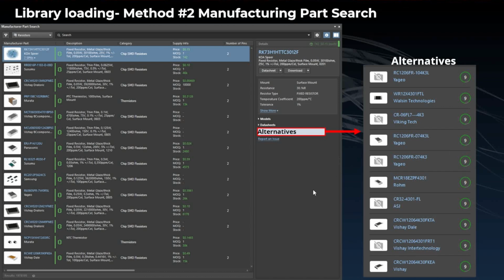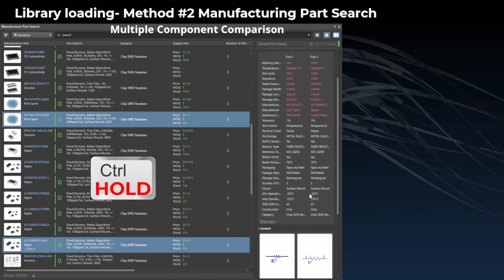And if you remember when we went through the anatomy, every one of the pieces is here. Your information, your sourcing, your data sheets, your models, everything is here. And that's why it's so important to have a strong component with all its information. Now, there's a really nice feature here: if you hold down the control key and select another component, you can actually do a compare between two components in the manufacturing part search window here.